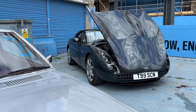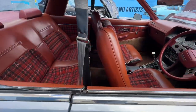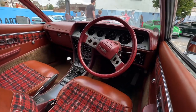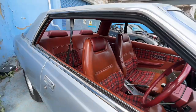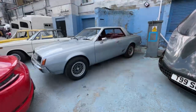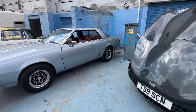Oh, hello TVR Tuscan. Come back to you. Back to that interior, look at it. It looks almost brown, but it's a very reddish brown, just yum. Electric windows all round, I think. And four headrests equal luxury. We'll need to have one more look. Look, it is beautifully styled.